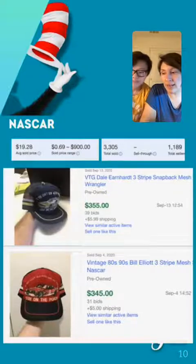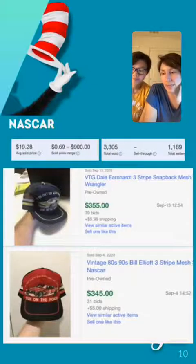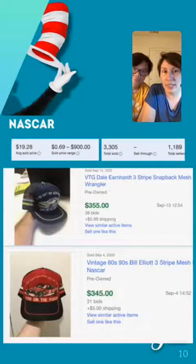Yeah, we got our hands on a bunch of vintage hats. They weren't this old. They were probably from the 90s. I feel like some of these are from the 80s, but our Dale Earnhardt hats just went like that. So definitely popular. There's still some diehard NASCAR fans out there.